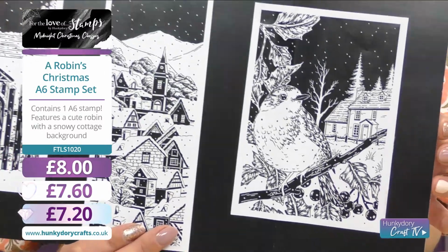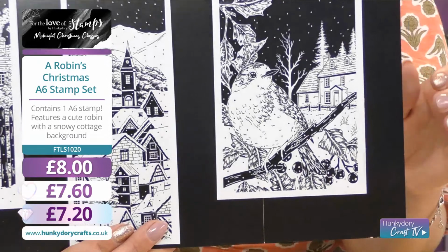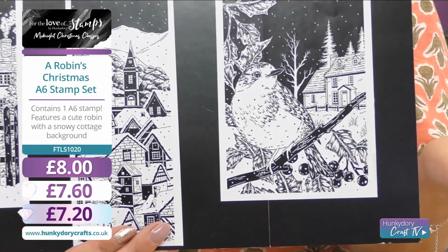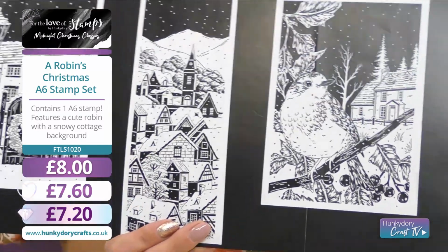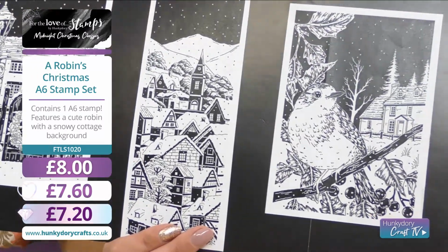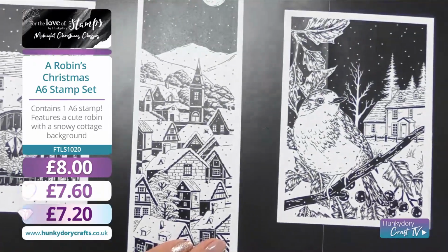Lots of trees in the background and snow there. Again, you could be fussy cutting and decoupaging him. Absolutely, yeah, 100% watercolouring him. Everything that you want to practice all your colouring techniques with, this is a great one as well. So that is absolutely stunning.